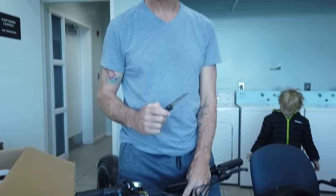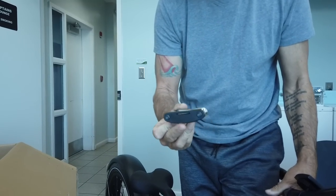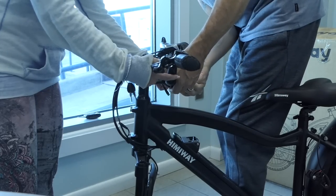Just gotta put it together. Get at it. Yeah, put my knife down. All right, here's your assembly tool. Start assembly. Wow. I know, it's intense.